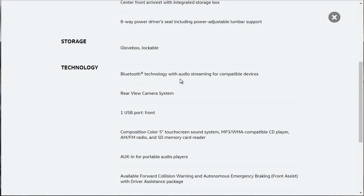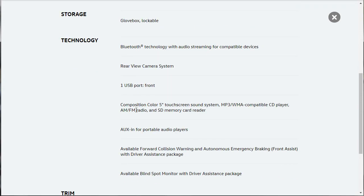You got Bluetooth technology for audio streaming. Rear view camera. You got 1 USB port. You got a 5-inch touchscreen, MP3, CD player, SD memory card. So maybe it was that SD slot. That's what I thought. You got an aux port there.